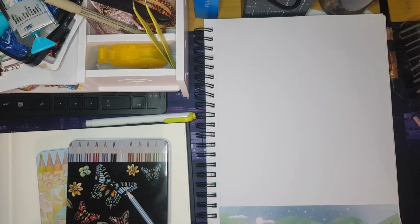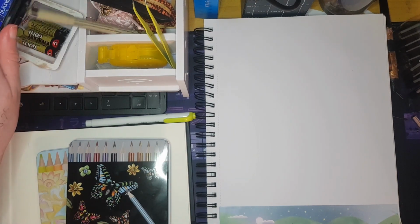I don't know what I want to draw, actually. Let's stamp the date, and that'll give me a couple seconds to decide what I want to draw. I think I have the correct date on here.